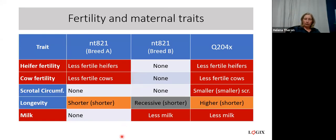Okay, instead of showing a lot of little values now, I have summarized the effects in the different herds. So this is NT821 in breed A, and you get less fertile heifers if it's indicated like that. The normal and the carrier differ significantly, and the carrier is significantly less fertile for heifer fertility than normal animals, and less for the cows as well. Cow fertility is less than in normal animals for this breed. There's no effect for NT821 in this one, which is typically the incomplete penetrance you would get.